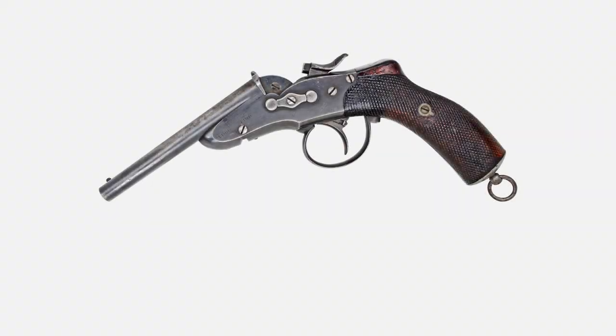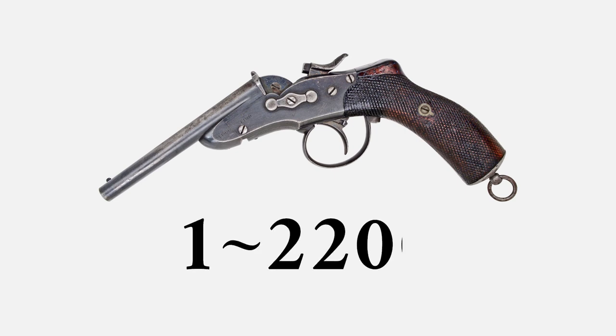Thanks to the Gendarmerie's contract, this became the first official Belgian military metallic cartridge pistol. However, the contract agreement appears to have been lost to time. We don't know how much they paid, and we're not entirely sure how many were ordered, actually. Serials seem to range, apparently, from 1 up to 2,200 or so.